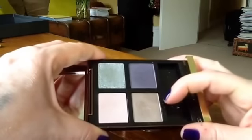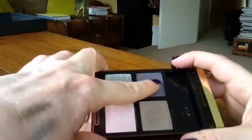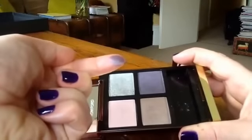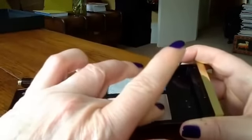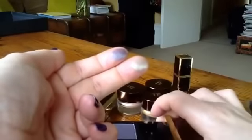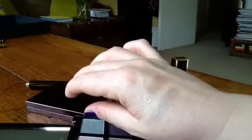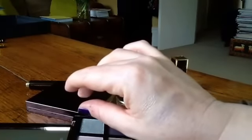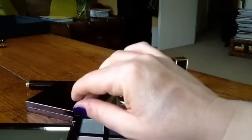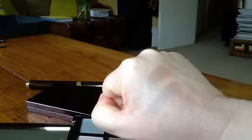Now, the other two here are really nice, really pretty, much more the buttery Tom Ford formula that I expect. They're both satins. Particularly this one just feels gorgeous, and two really, really pretty gentle shades. You can see they're not hugely densely pigmented, but for pale skin, blue eyes, these are two really pretty shades. I've been using them a lot.